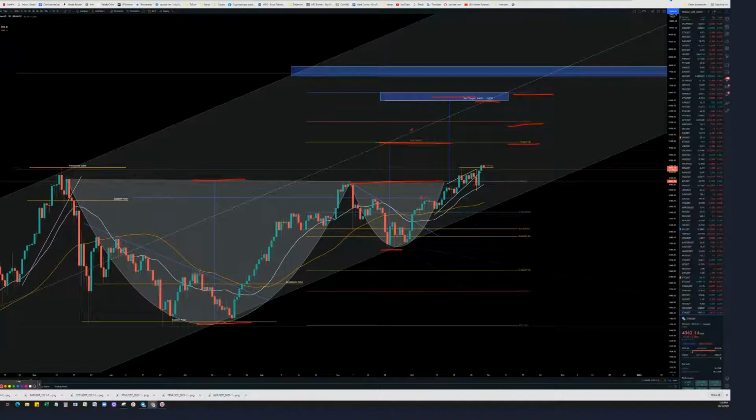And then we look at the next phase, which is the golden ratio just by Fibonacci itself. But I won't go into it. That's my big picture outlook. Right now, what we have is this handle, and it's a beautiful handle. It's a continuation parallel channel that made a beautiful handle. And now we have the up break. And this was a key level here, and we broke it.